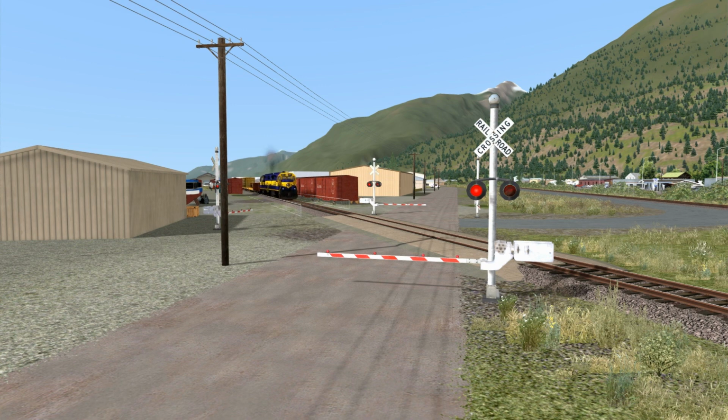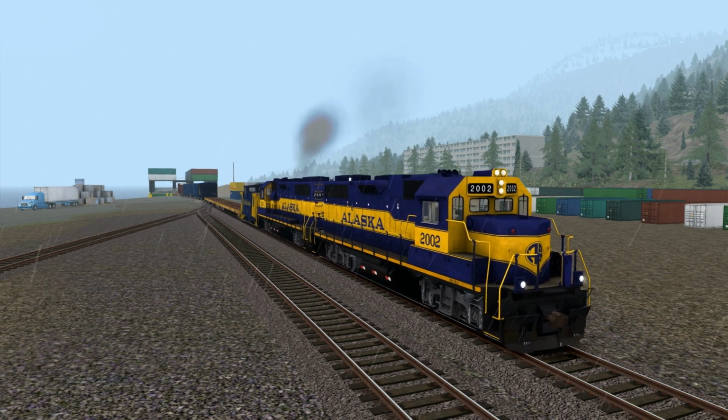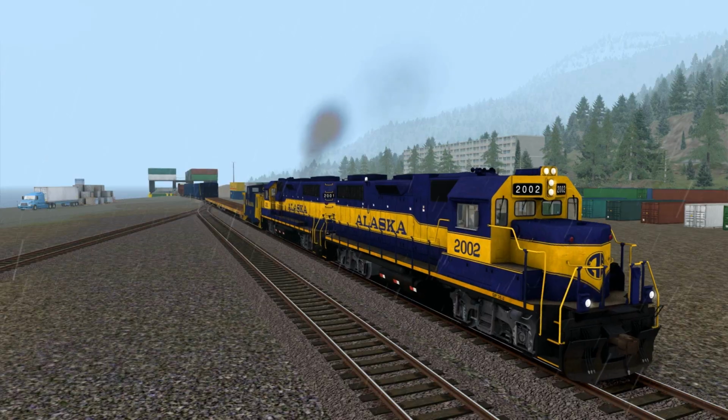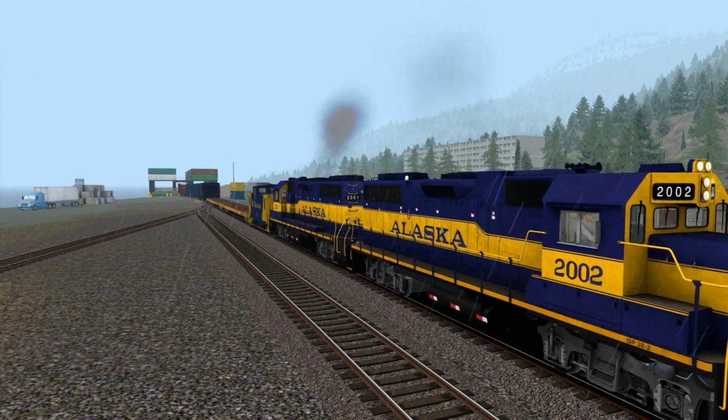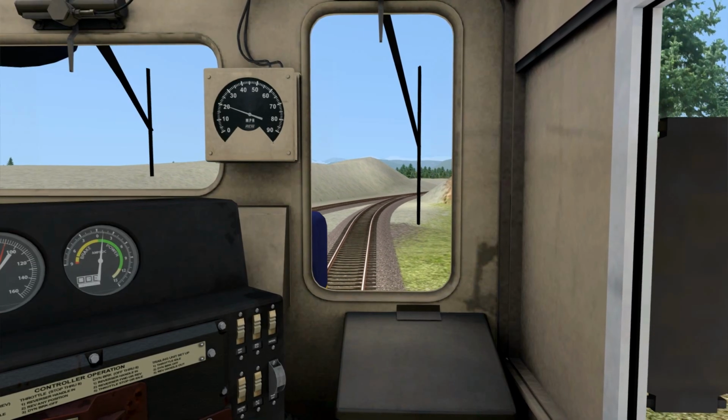This includes the 115-mile-long Alaska Railroad main line from Anchorage to Seward, Alaska, with the 12-mile-long Whittier branch line from Portage to Whittier, Alaska, and the 2-mile-long Anchorage International Airport branch line.